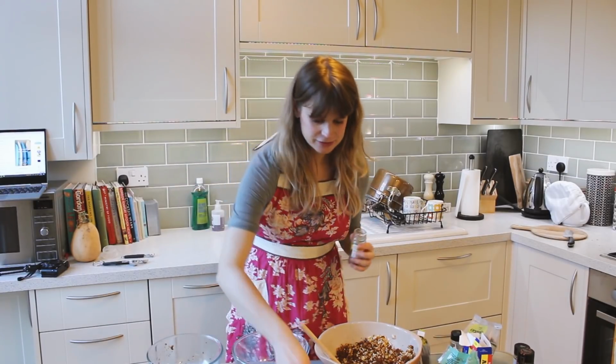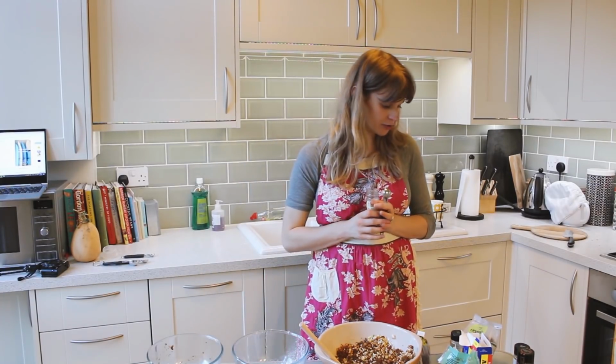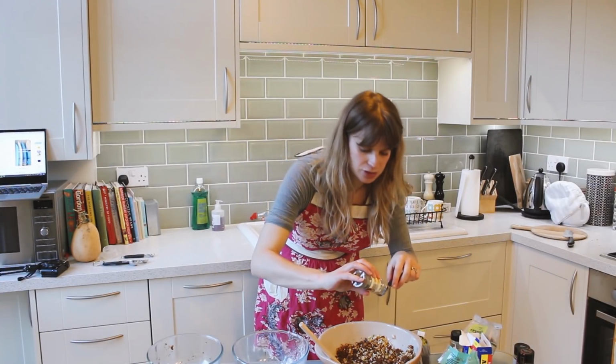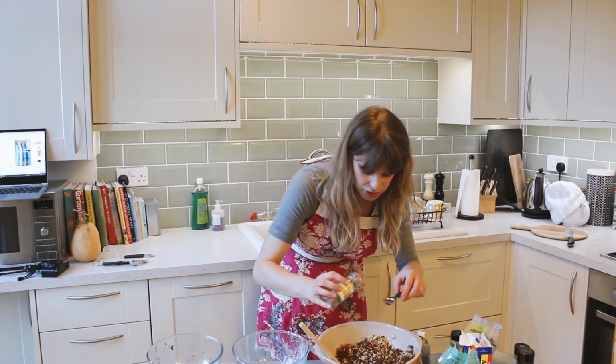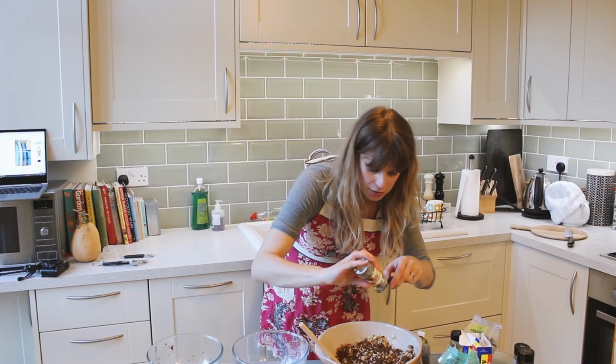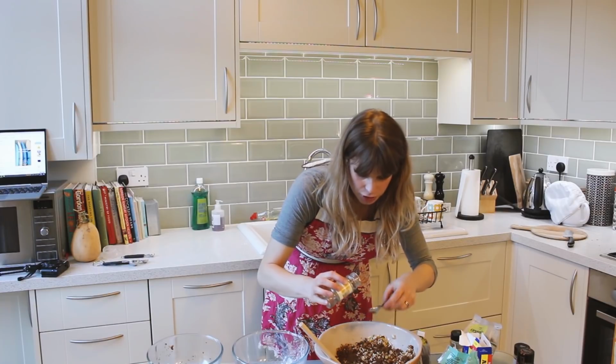I actually don't have enough, so I'm going to make up a bit more of my own with cinnamon, ginger and cloves and nutmeg. But you're supposed to put extra cinnamon and nutmeg in this anyway. It says some freshly grated nutmeg, so that should be fine. I'll just do a little bit more of that.